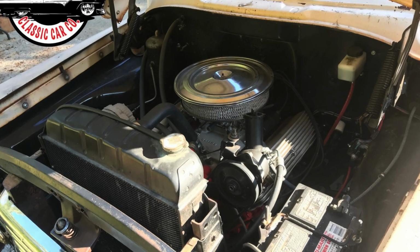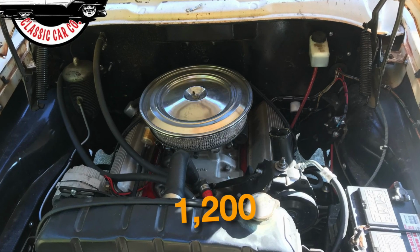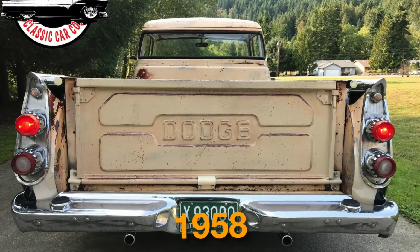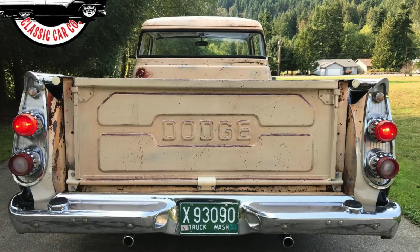It definitely sounds like it, and it's one of the rarest, with only about 1,200 being built in a 3-year production run, most of them in 1958, and they are almost impossible to find today.